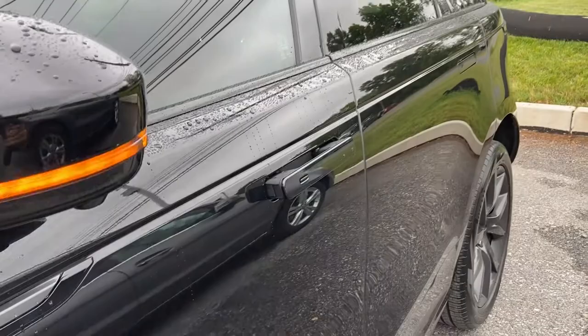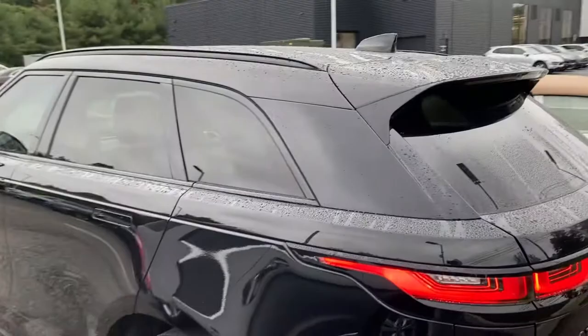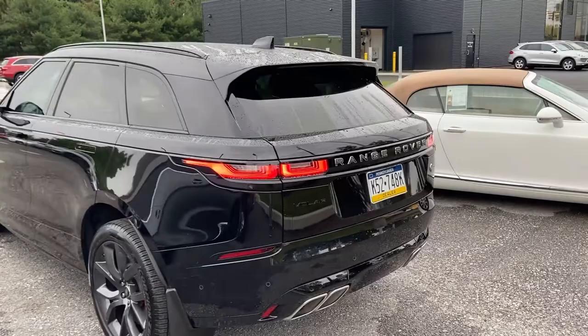So real quick, look at this interior. Black and red with carbon fiber inlays on the door. I mean, oh my goodness. We'll talk about that in a minute. But yeah, I think this is the perfect looking and perfect size Range Rover. Range Rovers have had similar styling over the years, but this is, I think, by far the best application.